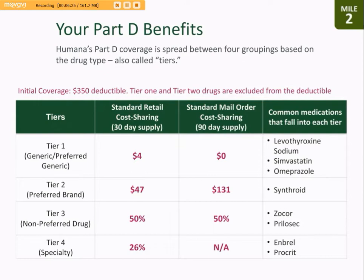You do have a $350 deductible with this plan. However, that deductible does not apply to medications on Tiers 1 or 2. The deductible only applies to medications on Tiers 3 and 4.